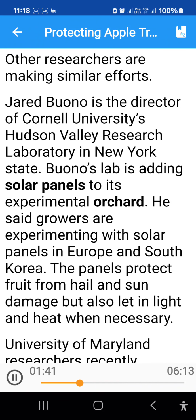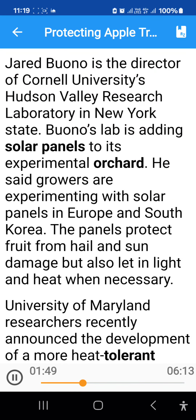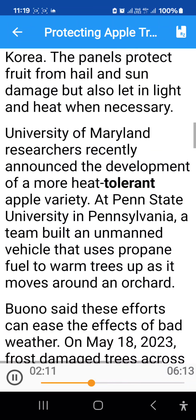Other researchers are making similar efforts. Jared Bono is the director of Cornell University's Hudson Valley Research Laboratory in New York State. Bono's lab is adding solar panels to its experimental orchard. He said growers are experimenting with solar panels in Europe and South Korea. The panels protect fruit from hail and sun damage, but also let in light and heat when necessary.